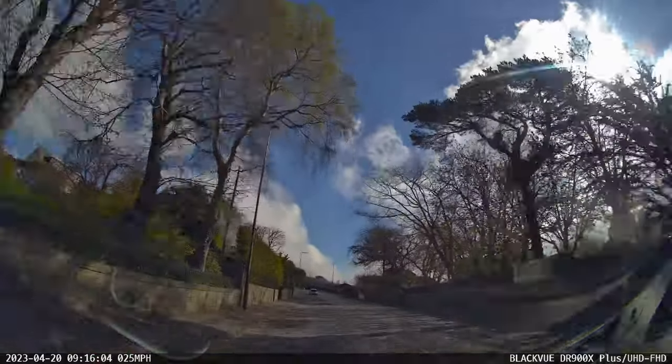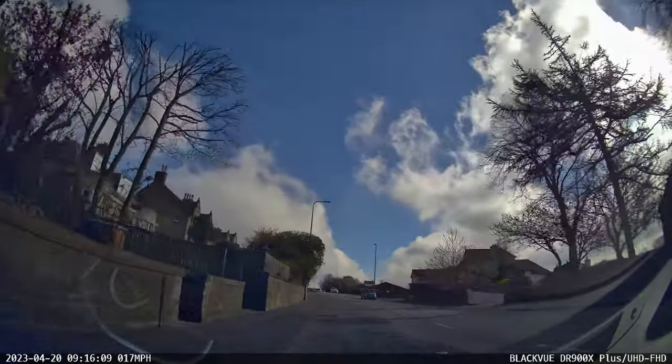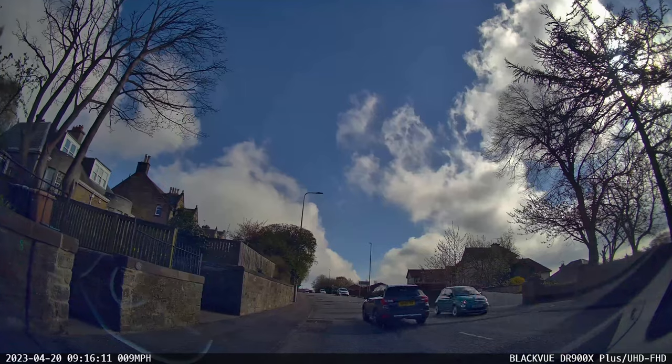So just at this point, Suresh was asked to find a safe place on the left to pull up, and again, just asked to move off when ready.